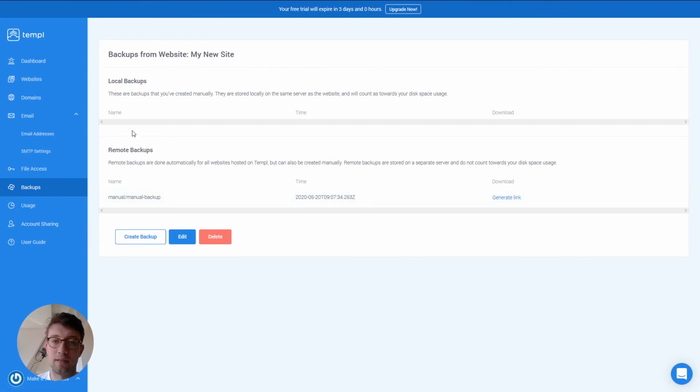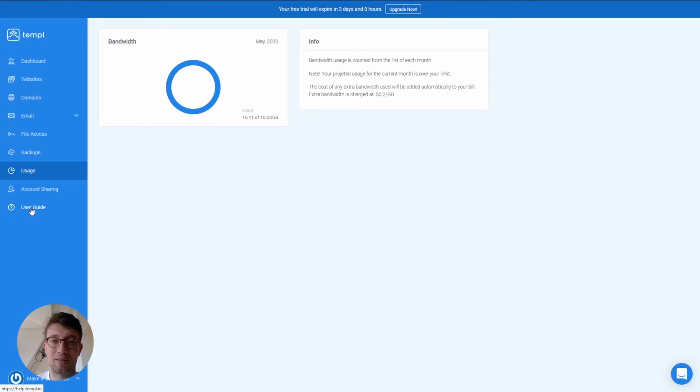I can also delete some of these backups in here, but for now that's not needed. So then there is the usage tab, in which you can see the bands of use. I think this screen is pretty limited. I would expect to have seen more details on the visitors, these kind of details, and probably maybe even CPU used and space used as well.